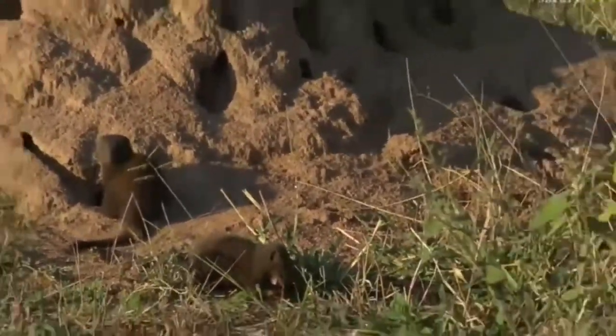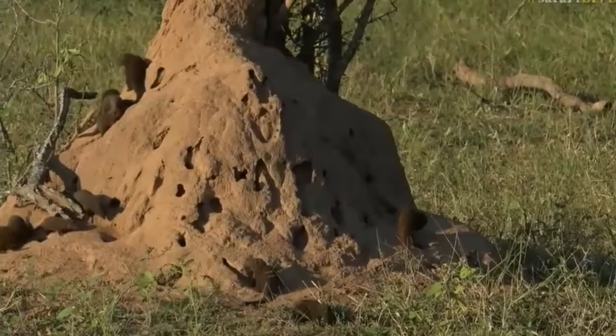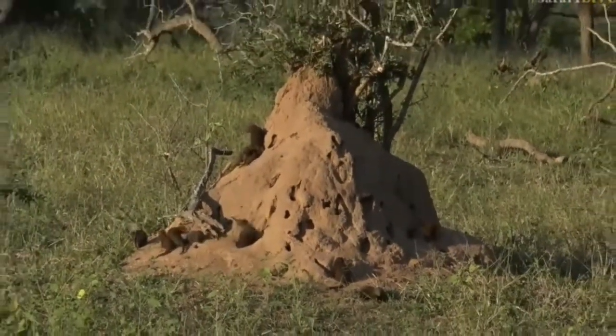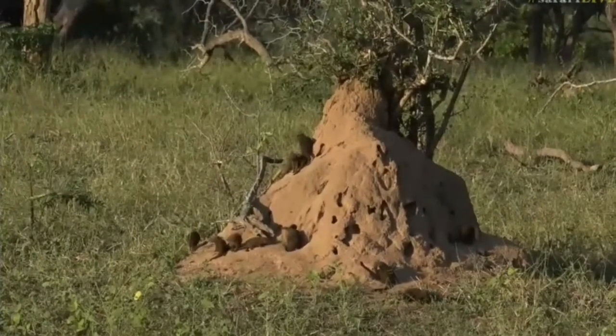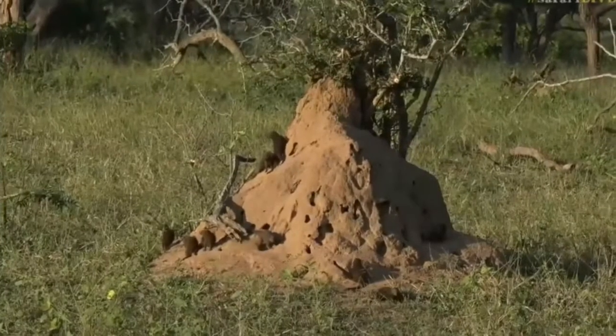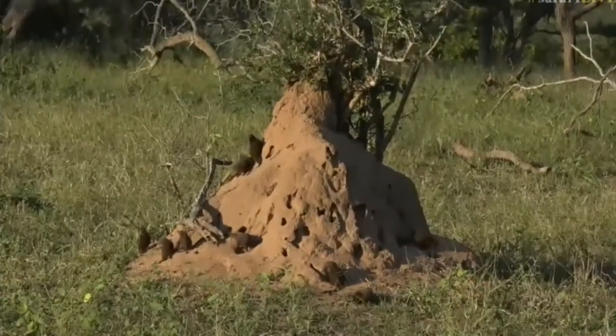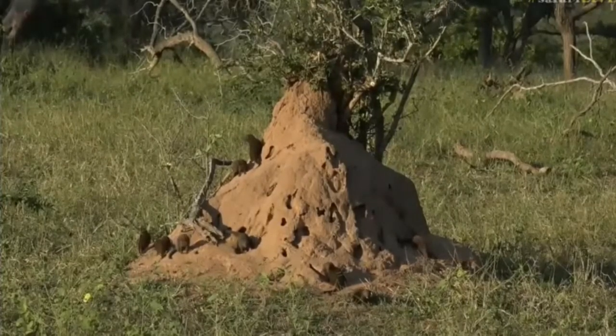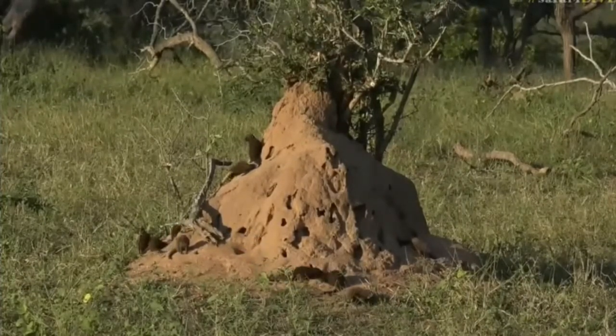Oh, look at this. They're having a proper game of chasing each other round and round the termite mound. One of them's doing some excavating as well. So they mostly utilize inactive ones. Sometimes what you get is them inhabiting an active termite mound, but an inactive part of that active termite mound. Does that make sense?